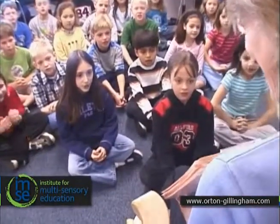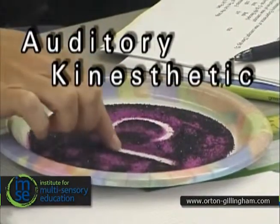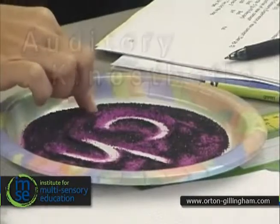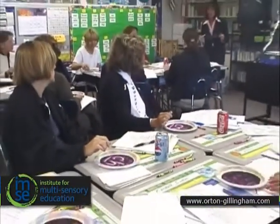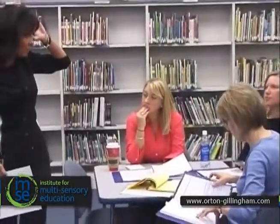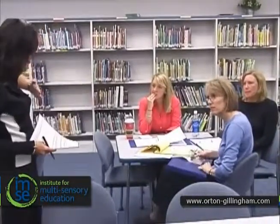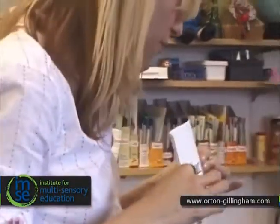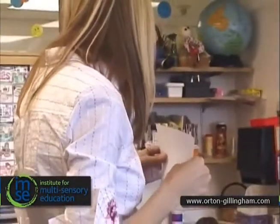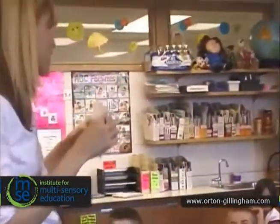Teachers learn multi-sensory techniques using a variety of materials, including sand, screens, and visual cues. Orton Gillingham stresses the importance of instruction at the level of individual students. The Institute for Multisensory Education provides an assessment for teachers to determine a student's entry point and instructional needs. The purpose of the assessment is to document students' prior knowledge of phonemic awareness and the foundation of language.